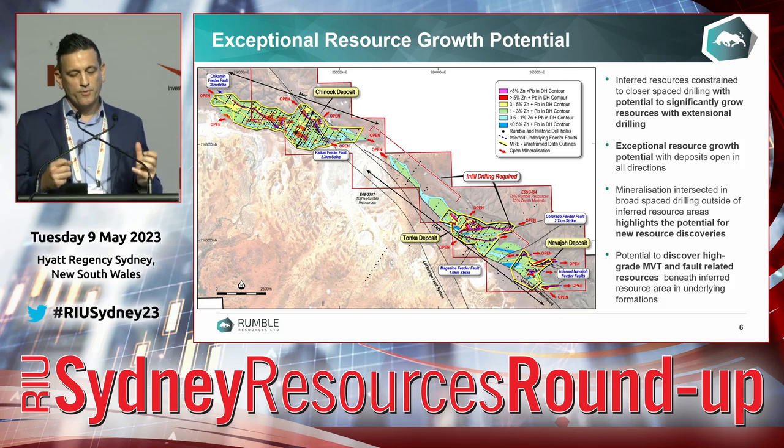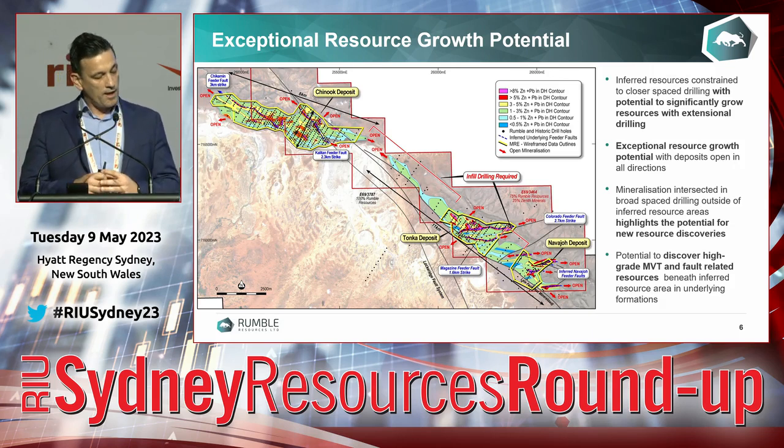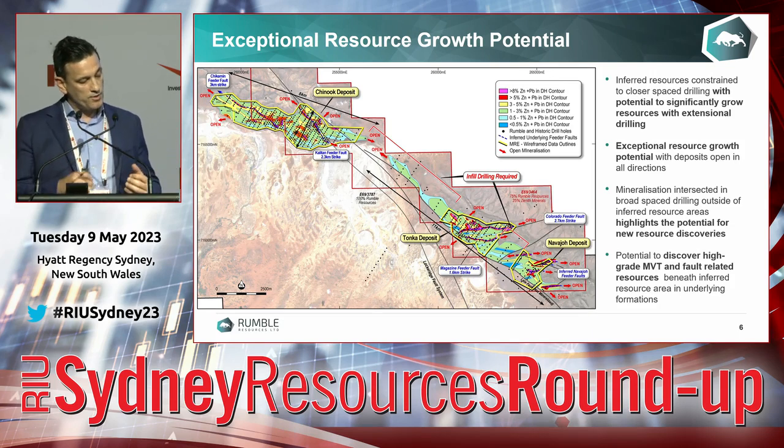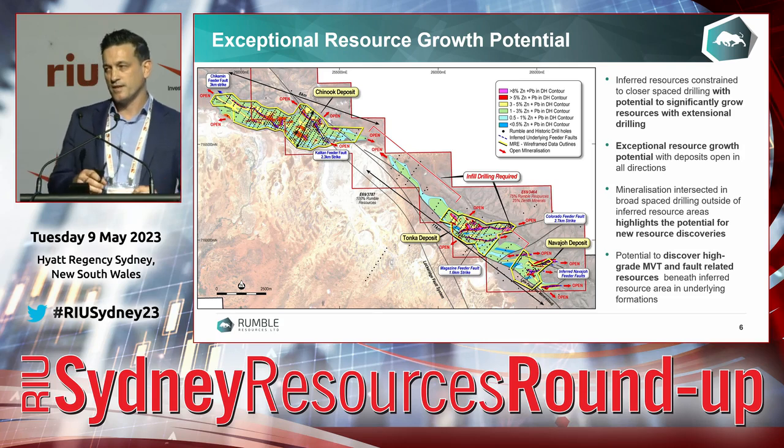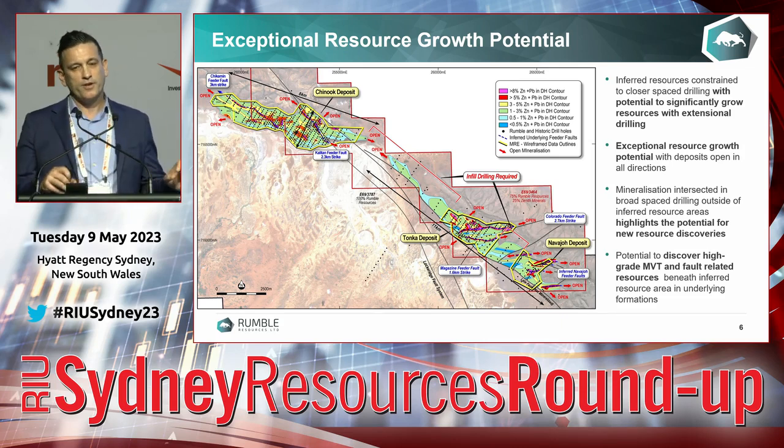There is exceptional resource growth potential within this resource. What you'll see here is the Chinook deposit, which is outlined in the yellow. To the north-west, we've got the Tonka and Navajo deposits, which sit to the southeast. There is significant potential to grow the resource in between the Tonka and Navajo, and also Tonka and Chinook. And those resources are open in all directions as well.